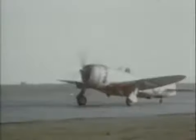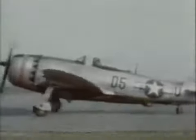In the planning for the D-Day landings in Normandy, considerable attention had been given to the need for tactical ground support planes to be on hand, to disrupt any German attempt to concentrate force to throw the attackers back into the sea.